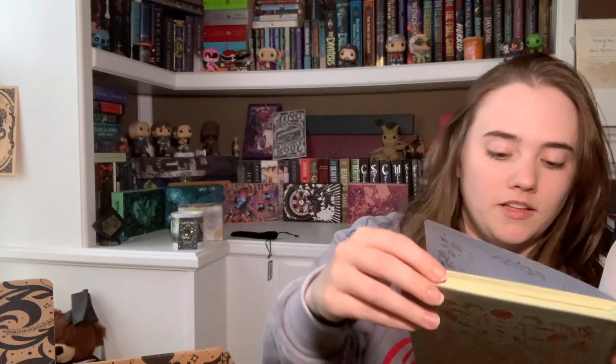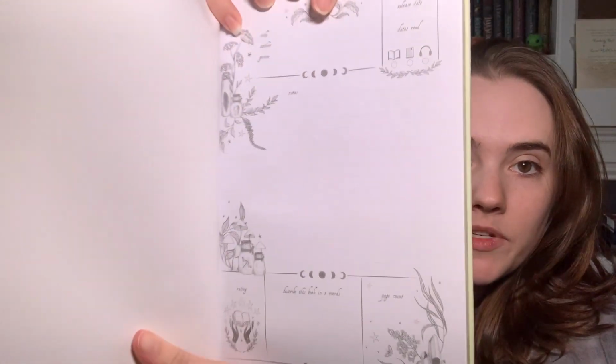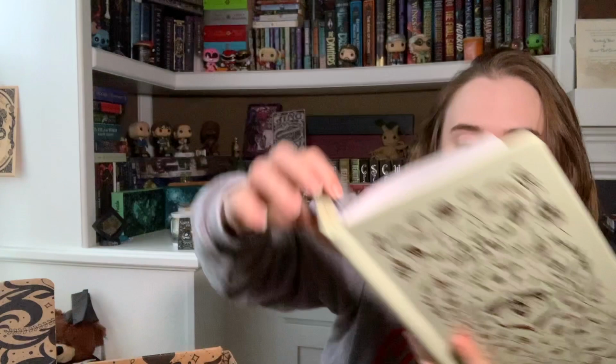It says title, author, genre, notes, release date, dates read. Very specifically to reading. So this one I'll probably save. I never know what to do with these, but I also never want to get rid of them because they're so pretty. I wish this one had prompts. This is probably my least favorite. It has that and a little thing.